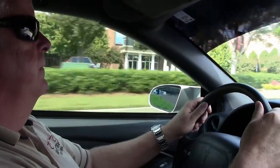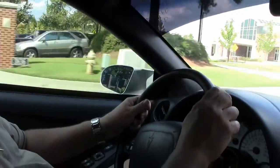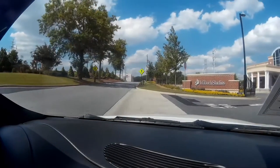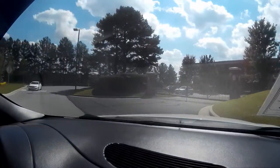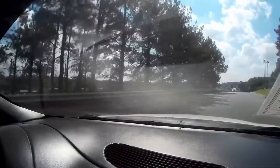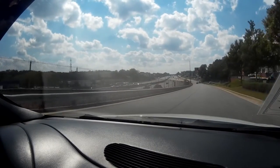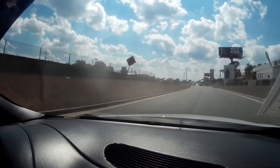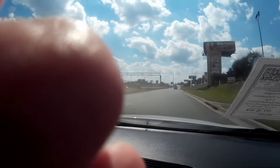Accelerates nicely. Suspension is nice and tight. Great acceleration, just an out and out, very comfortable riding car.